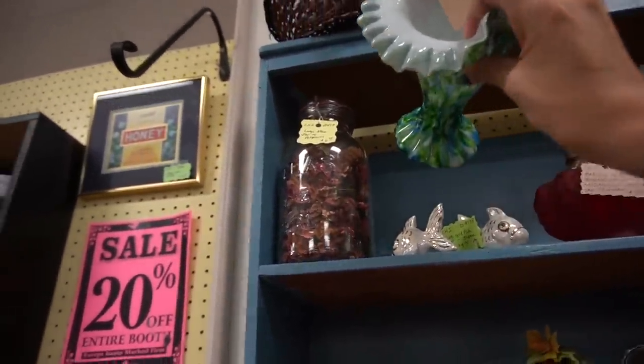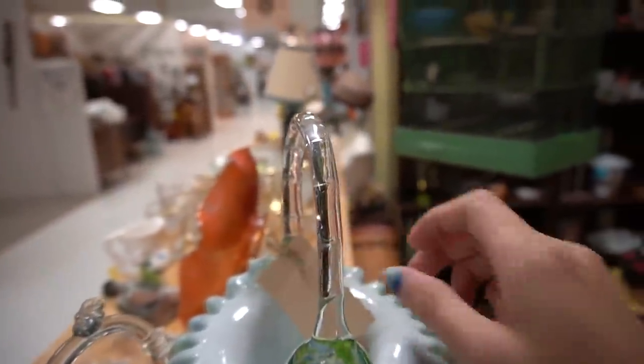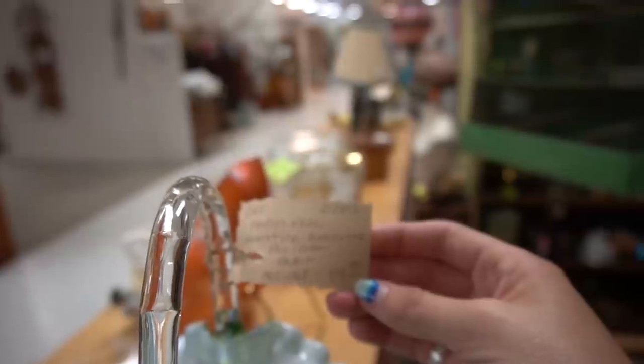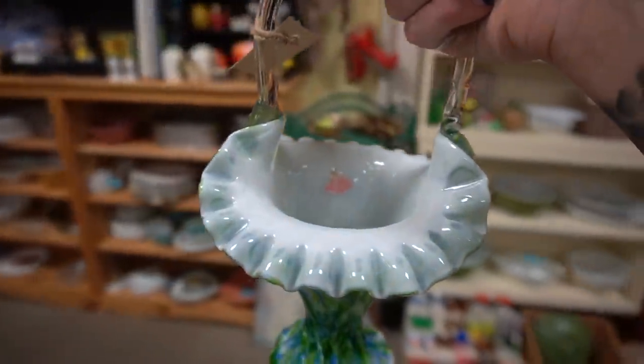How much are you? I guess it was in the 1960s that they started producing the Mirhana vase. $59.95. Yeah, unfortunately, even at 20% off, I think that's too much for us. It's got the original sticker though.